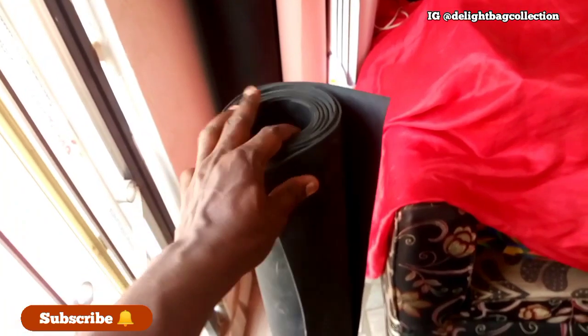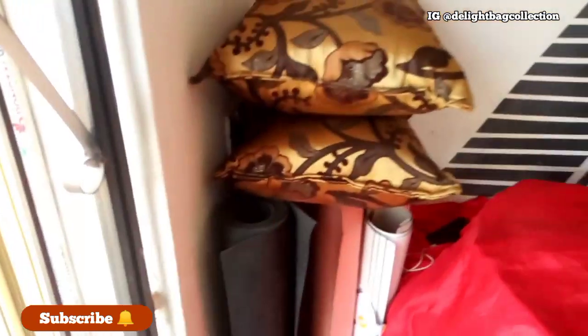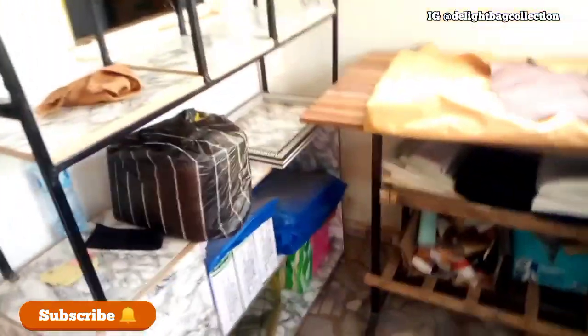And also we got this particular macro, the full sheet. I think this is two sheets of it. We have few lining around, but I think the work we'll be doing, we'll be using more than the one we have left, so we need to stock some material back so we can continue.